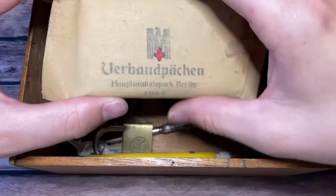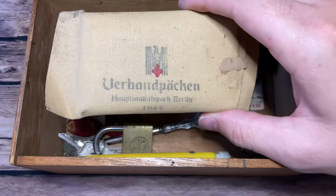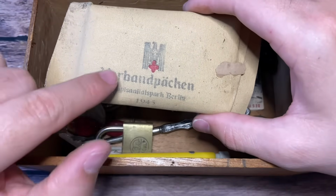And then this right here, I actually recently picked this up from an antique shop. And this is a German Red Cross bandage from World War II. You can see it's dated 1945.